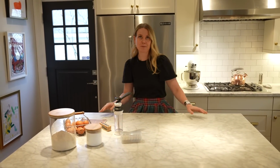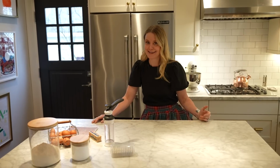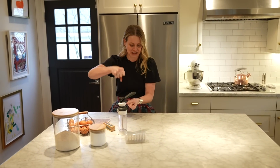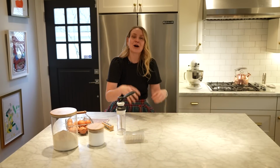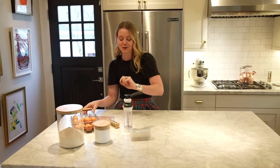the cookie dough. I remember growing up though, my mother had an electric one, which is so 80s, to have an electric cookie press, and all I remember is it was just this very loud cookie press. And I feel like these manual ones are a little bit better.